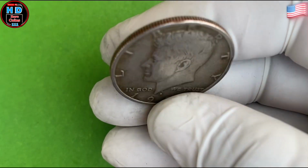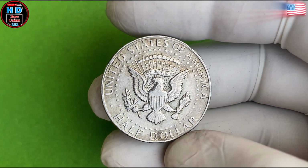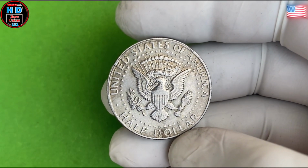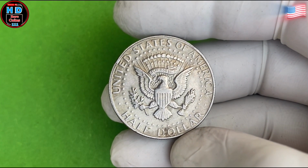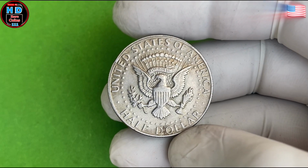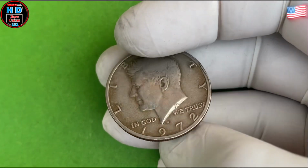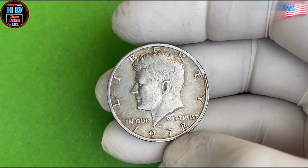A 1972 coin in mint condition, or one that has a noticeable minting error, can fetch hundreds or even thousands of dollars at auction. The demand for rare and error coins has grown substantially in recent years, and this trend is especially true for coins from the early 1970s, including the 1972 Kennedy half-dollar. But here's where it gets even more interesting.